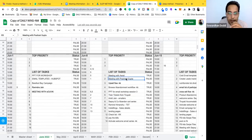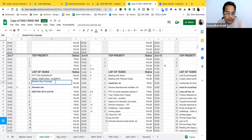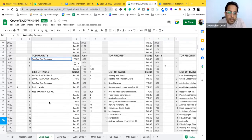that's how we do. तो पहले क्या करते हैं ना, like this is a thing, जैसे barefoot पे campaign बोला मैं, इसमें मुझे शायद कुछ emails create करना है. Now I will put it, this is my priority work. तो मैं क्या करूँगा, इसको मैं यहाँ पे डाल दूंगा, because it is my priority work, it should be done.